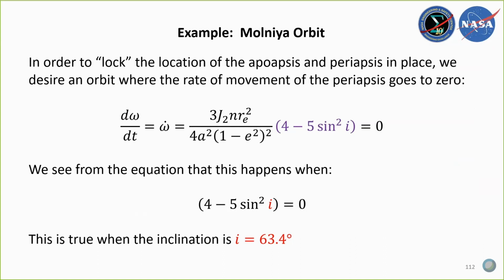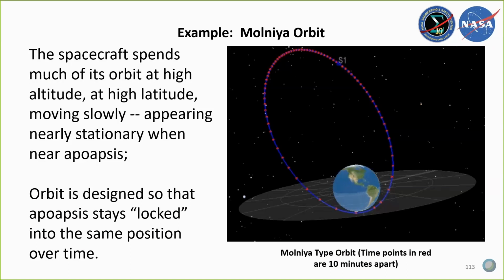We want to lock the location of the apoapsis and periapsis. We want to find out where the rate of movement of the periapsis goes to 0. You can't diddle with these other terms. You can't make the semi-major axis infinite. But what you can diddle with is the inclination. And if you look at this 4 minus 5 sine squared i term, here we want to find out when that goes to 0. And when we solve for the inclination there, that's true when the inclination is about 63.4 degrees.